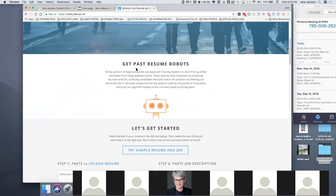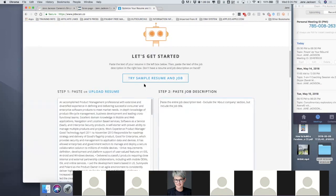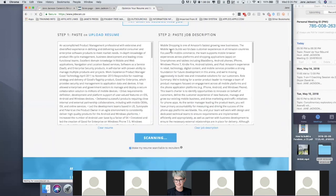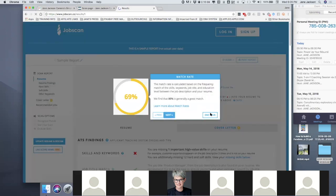and then you click scan. What it does is it scans your resume. I'm just going to show you a sample resume and job. So here's a job description. Mobile shopping is one of Amazon's fastest. They copy and pasted it there, and it goes to the next one very quickly. And then they copied and pasted their resume on the left. I'm just going to end the tour.